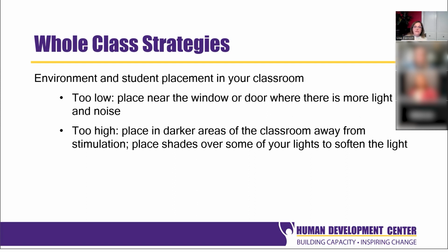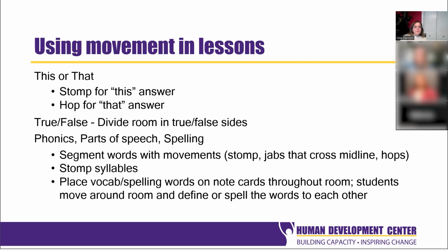You can always put those shades over some of your lights to soften the light. And you might have areas of your room where you have those shades and areas where you don't, and place your students according to what their need is. And that's certainly an area where your OT can give you some input.